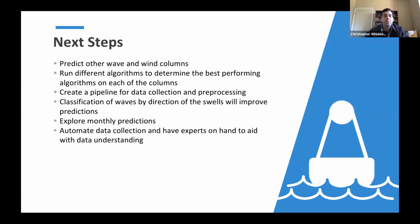So, this is kind of typical for projects. You start out showing what's feasible, you improve it, and then you turn it into something that's usable.